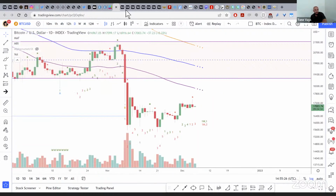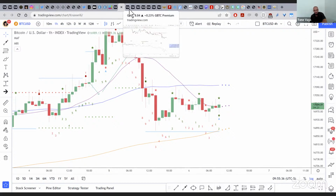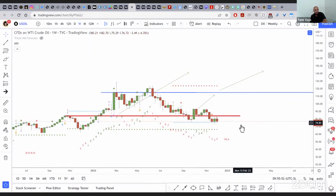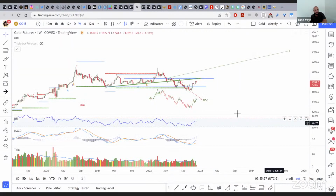Daily chart is not interesting at all. There's nothing really interesting in the charts because we're consolidating. GBTC discount continues to go down. We are now at 43% on the GBTC discount this morning. Oil, I continue to believe that oil will rise in the very near future. Gold is not interesting.